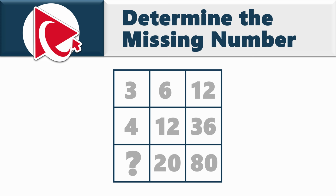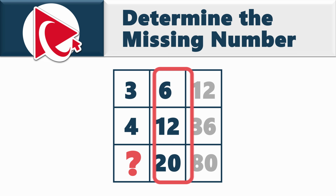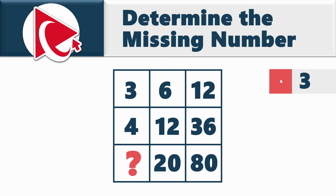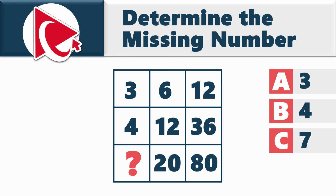The matrix has numbers inside. The numbers are 3, 4, and then comes the missing number, followed by 6, 12, and 20, followed by 12, 36, and 80. You need to select your answer out of 4 possible choices. Choice A, 3. Choice B, 4. Choice C, 7. And last but not least, choice D, 5.